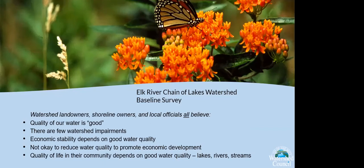So for this baseline survey, we had all three groups come up with some similar conclusions. All three believe that the quality of the water is good. There are few impairments. The economy depends on that good water quality. They don't think it's okay to reduce quality to promote economic development, and that their quality of life actually depends on good water.